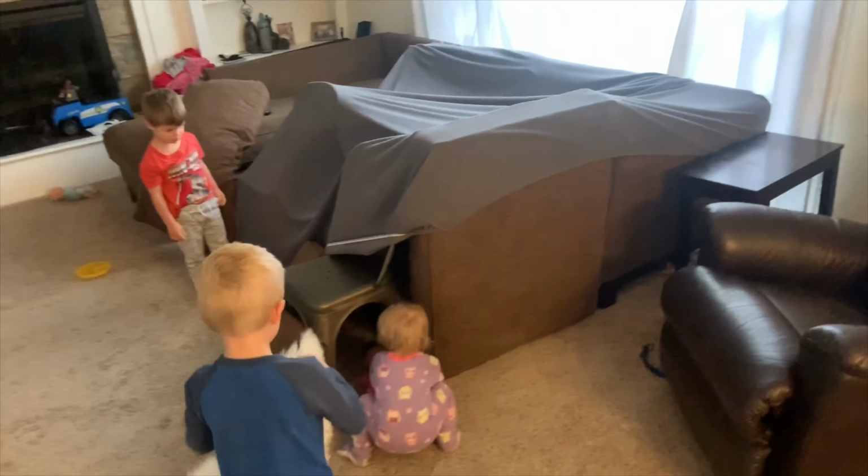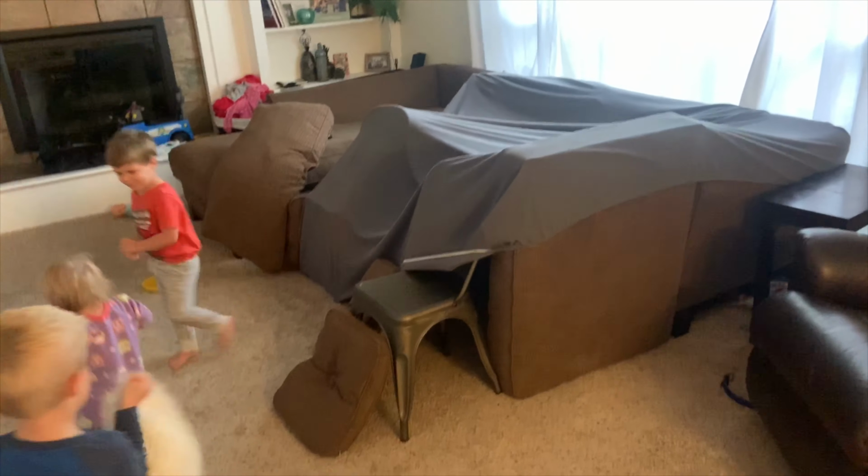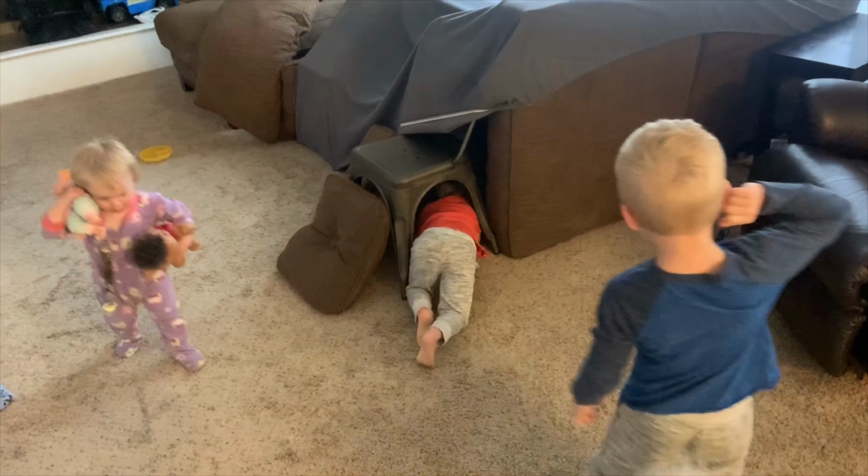We also make a ton of forts in our living room, and pro tip, if you use a fitted sheet over the top, it makes it a lot easier and kind of keeps it all together. So here's us playing in the fort.